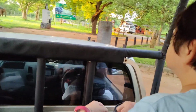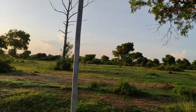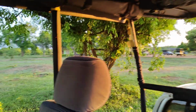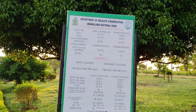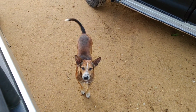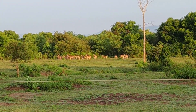Here we are on safari number 2. Bye bye elephant that we saw earlier. Good morning. And immediately, we see a herd of deer.